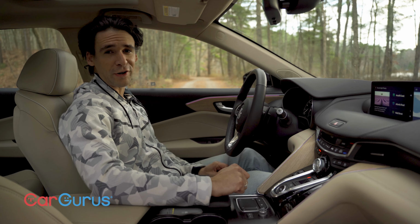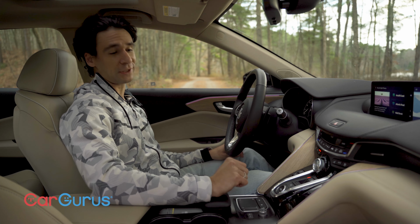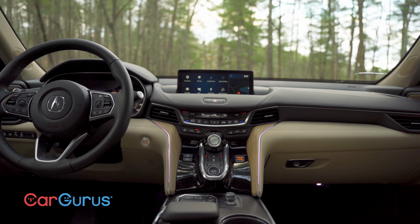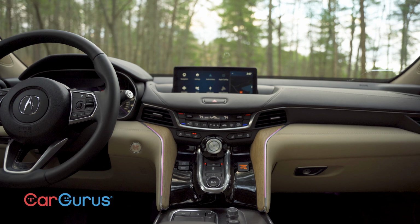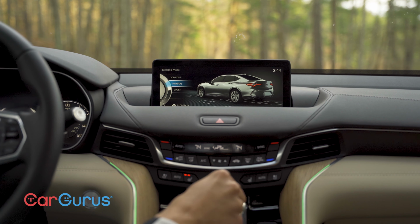It doesn't look like a Honda Accord inside, and the Honda Accord is really nice, but the TLX feels special, and it borrows some cues from the Acura NSX. The dash is curvaceous, low, and wide, with this big silver dial for the driving modes front and center.